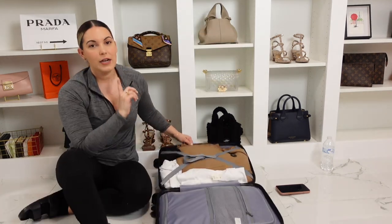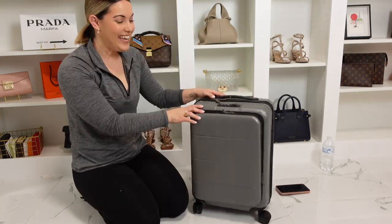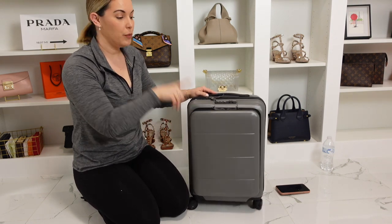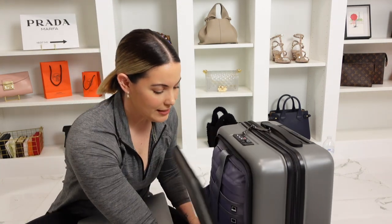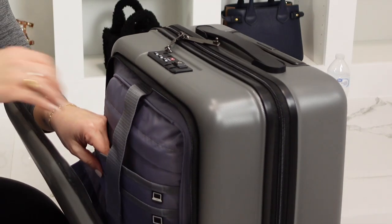So we're gonna go ahead and close up this baby. And here she is, all ready to go. Let me zip this one up. I'm just missing to put my laptop in here, which I'm actually gonna bring to share with you how it fits. I have my 13-inch MacBook. So you can see it does have this pocket here in the front for you to be able to put all your things inside.